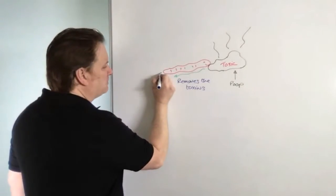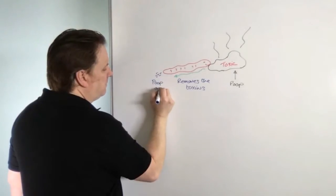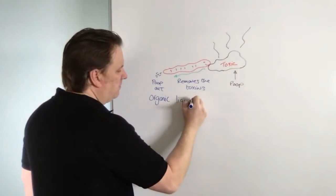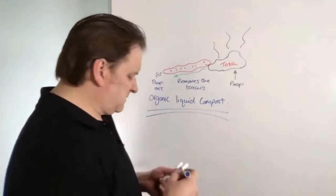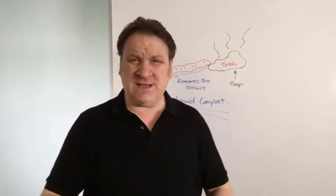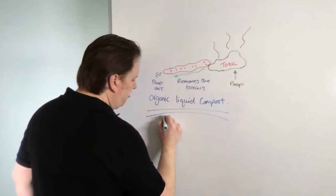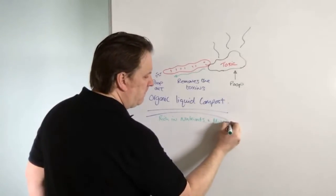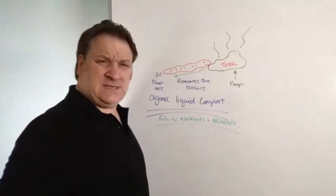And the worms actually poop out organic liquid compost. It's kind of the things like worm casts, right? Worm casts and worm poop is the richest form of fertilizer and compost in the world. There's nothing like it. It's rich, right? Rich in nutrients and minerals. It's amazing. So that's how the worms break down dead bodies, dog poop.